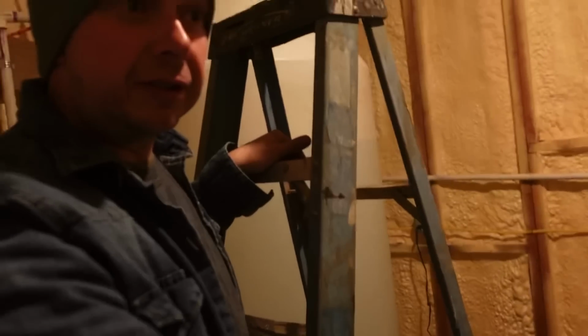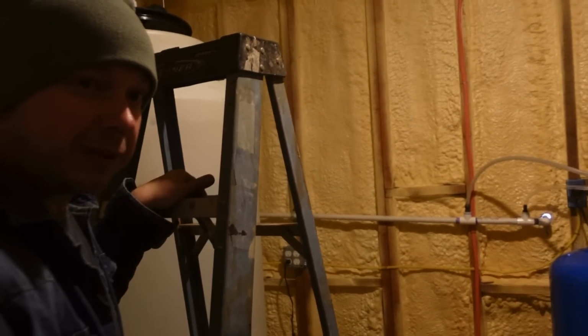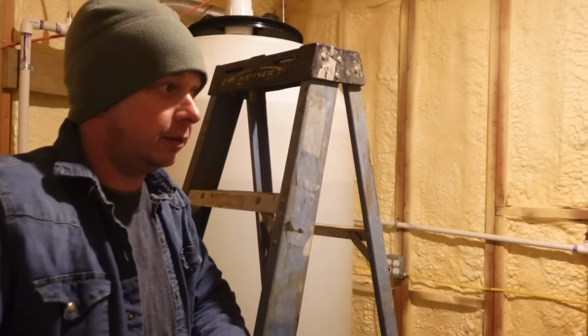And then there's 690 feet of water line going to the house. So we didn't want to re-drill a well. It would cost a lot, probably 14 grand to redo all this.